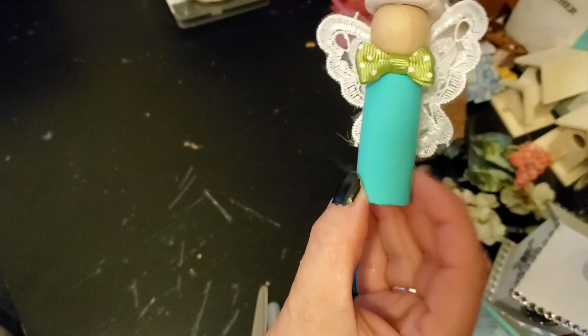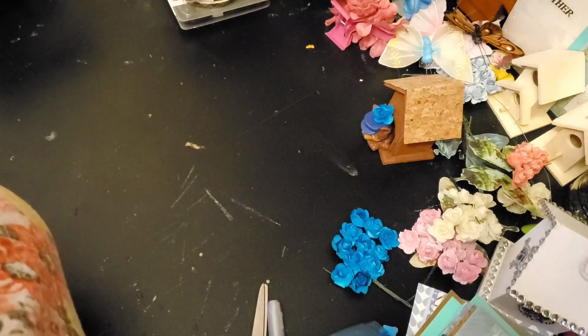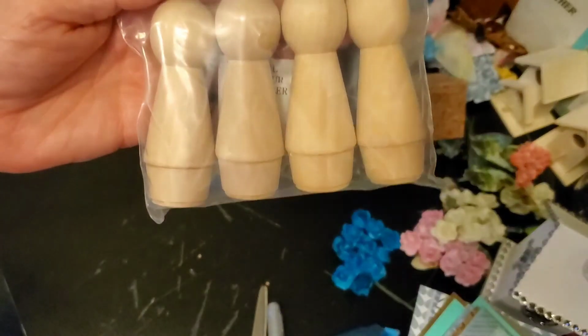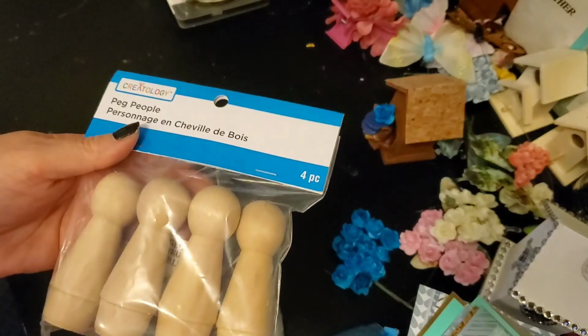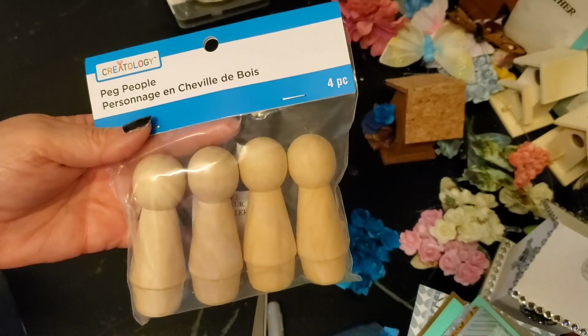Now, they did have this form with the straight, but I decided no. So I went for the one that looks like a little dress. So I packaged. These were $7.99 for four. They don't carry these in my dollar store, or else I would have.